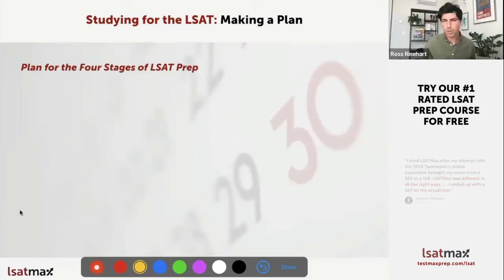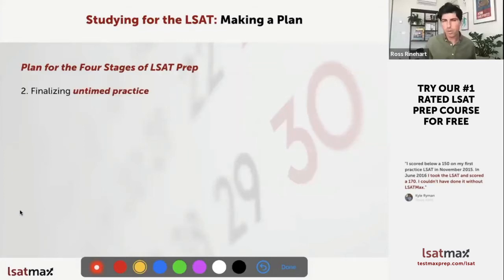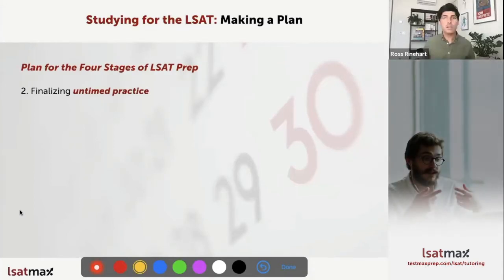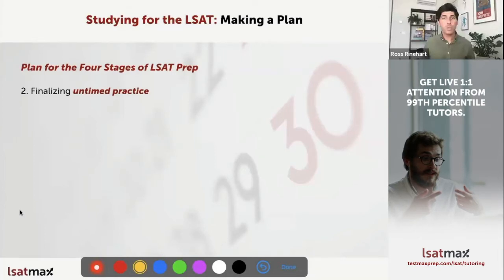Stage number two, after you finish working through your course, is going to be finalizing untimed practice. After you finish working through the course, you're not quite ready for practice tests yet. In fact, an all too common self-inflicted issue some test takers have is taking practice tests before they're ready to do so. Doing that will only waste the practice test as a resource, discourage you with the not so great score that you might get, maybe even promote some bad habits.